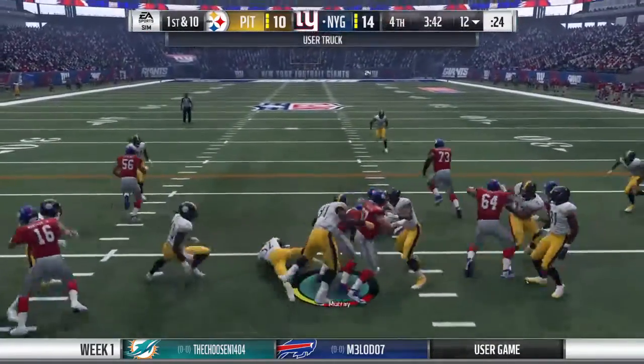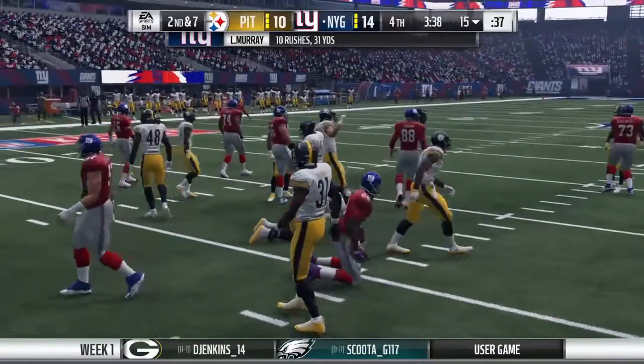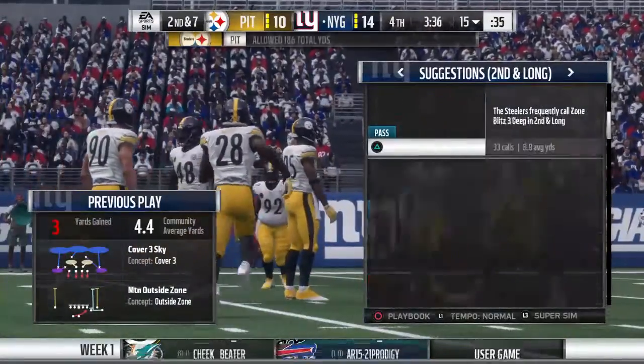Murray now as they run it to start the drive. Only able to make it to the 15 after the broken tackle. 3 yards on the pickup there, and it'll be second down.